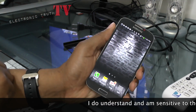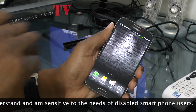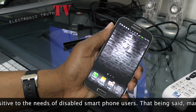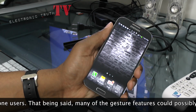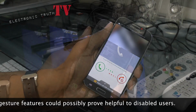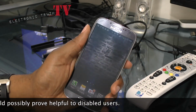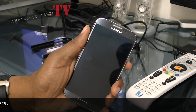That's the bad stuff. The good stuff is that the Samsung ecosystem is great. I have their smart TVs. I've got a couple of them, and overall, I'm very happy with the ecosystem. All in all, this is not a bad device, and if you're used to Android, I think it'd actually be a great device.